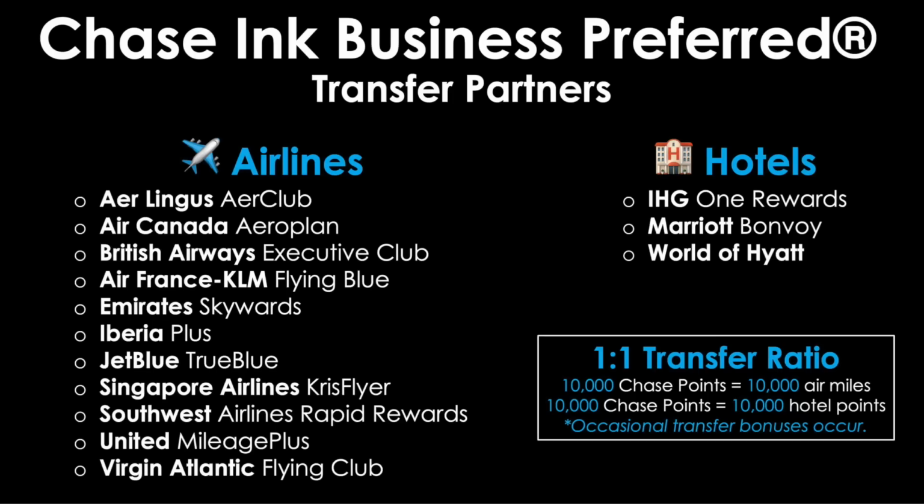If you happen to be on team travel and enjoy finding the best ways to maximize your points, transfer partners tends to be the best value here. The airlines that are partnered with Chase are on the left, the hotels are on the right. All of these currently transfer at a 1-to-1 ratio, so 10,000 Chase points will become 10,000 air miles in the partner program, or 10,000 hotel points in the partner program.